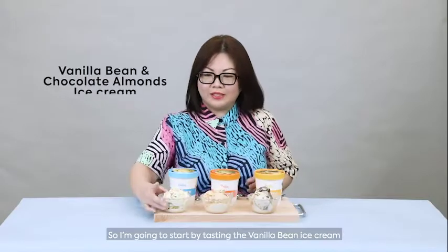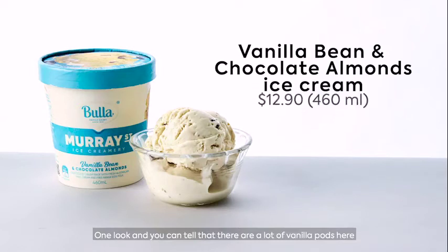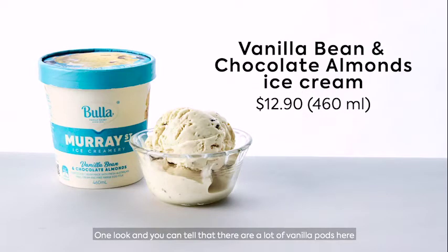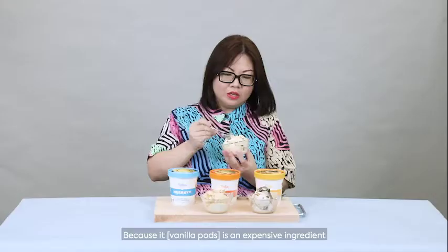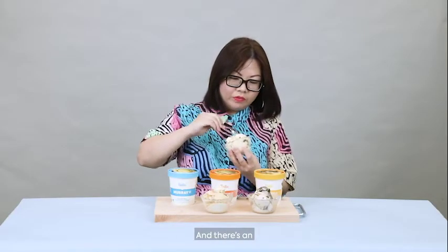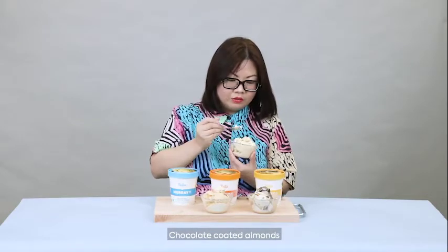These ice cream flavours are rich and unique, and they come with generous servings of premium chunky ingredients. So we're going to start by tasting the vanilla bean ice cream. One look and you can tell that there are a lot of vanilla pods here, which is an indication of premium ice cream because it's an expensive ingredient. And it's an evenly spread out amount of chocolate coated almonds.